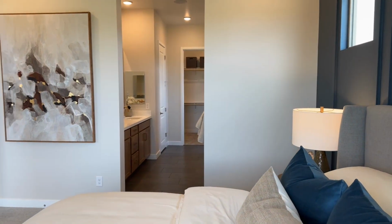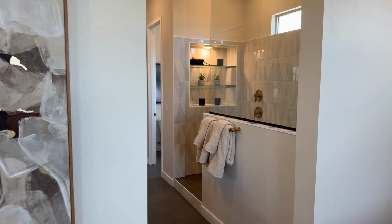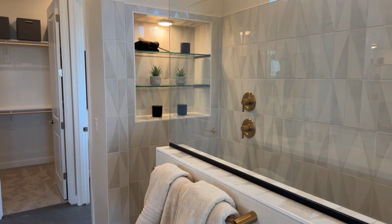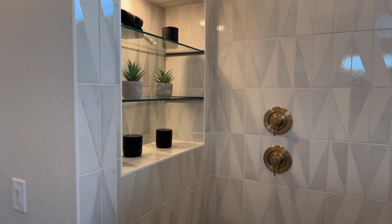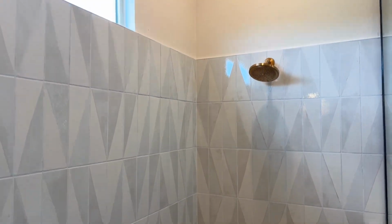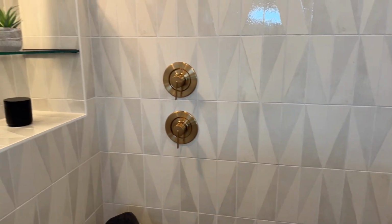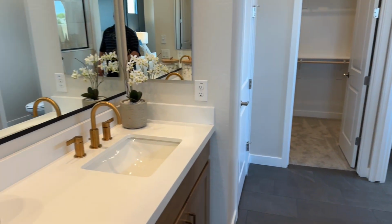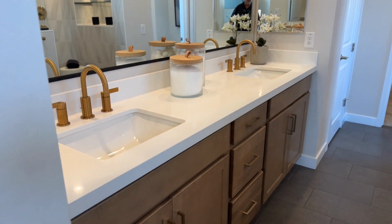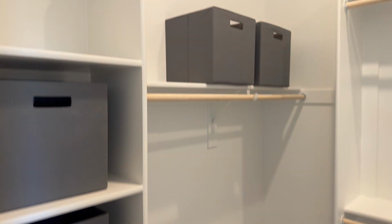It's whatever works for you. Of course, now we're in the master bedroom. Okay, how's this for a shower? I love these big super showers, but they are expensive. Man, they're nice too, right? And we got the dual sinks. The water closet. And we got the master closet. And it goes back that way just a little bit.